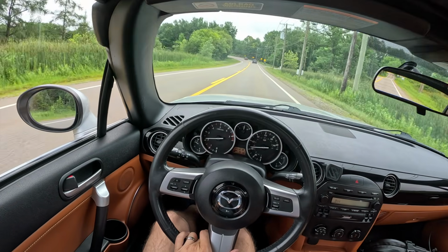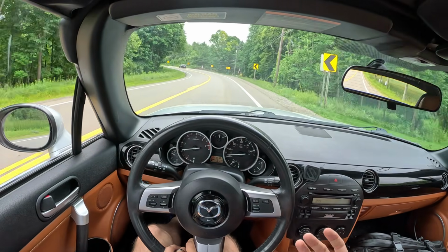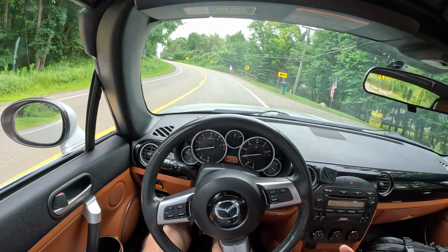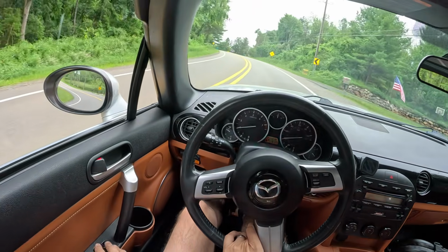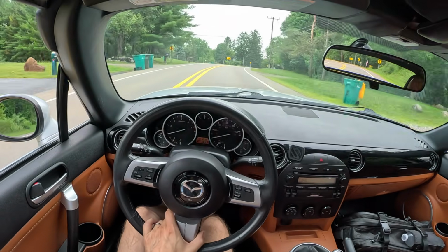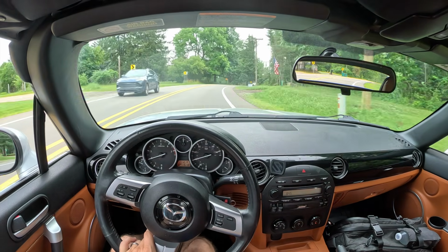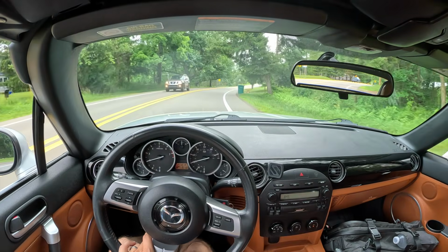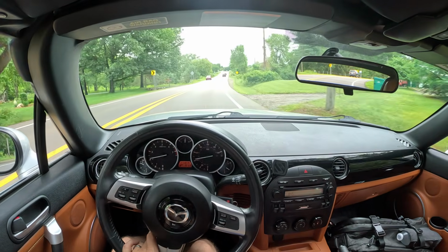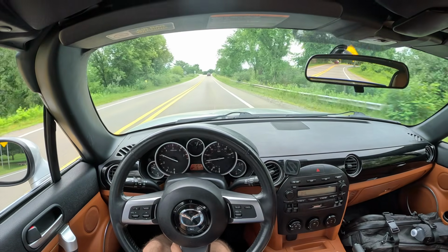When you get into a Grand Touring, some of the Miatas that are higher trims, you get a little bit more options. So you're going to have actual door lock and unlock buttons. You're going to have actual power mirror buttons. There's a lot of neat, handy little things included in the car. So power-wise, they make great power.